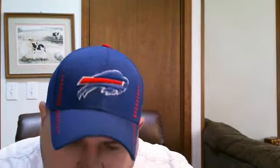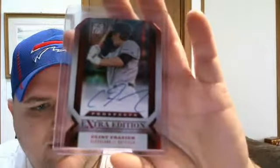Now let's get into the live packages. Up first, so we get a beautiful 2013 Dunners Elite, 86 of 100. This guy's stuff is on fire right now. On-card autograph. Beautiful. Of Clint Frazier. That's disgusting.